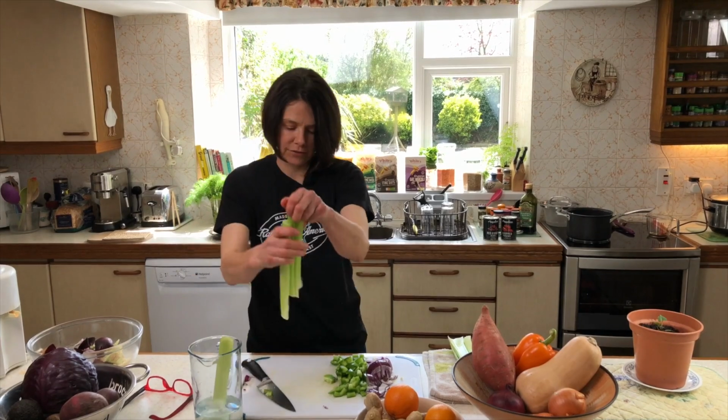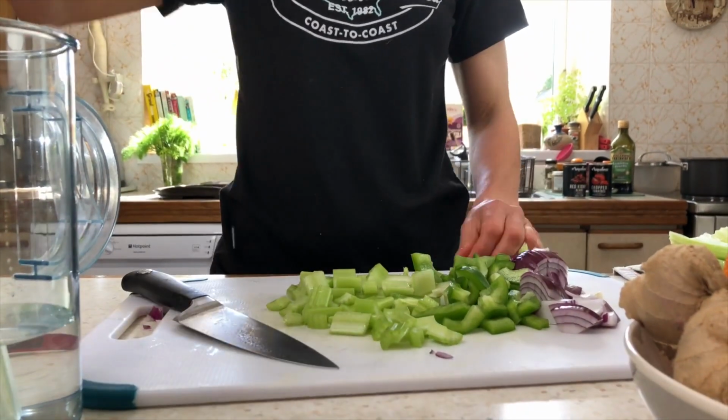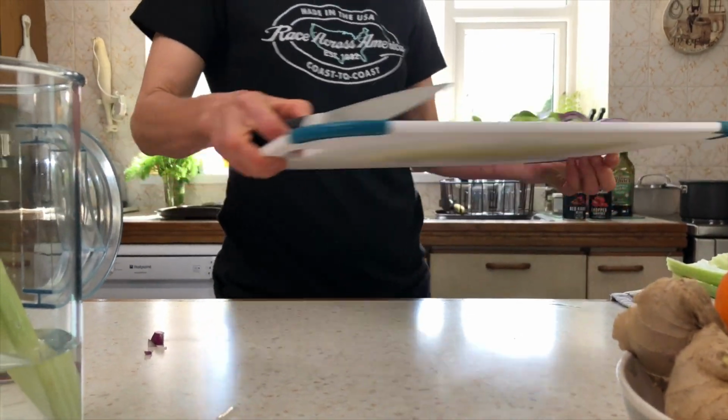Okay, and I'm going to put three celery in. Okay, and all of this is going in the pan.